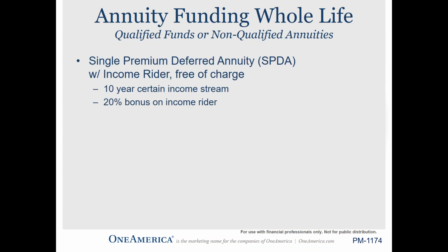Now, what we're going to do is the outside money is going to be moved tax-free to a single premium deferred annuity here at OneAmerica. That deferred annuity will have an income rider automatically included free of charge that's going to start paying out immediately. That income rider will be a 10-year certain income stream and also provide a 20% bonus to the funds transferred in. So for example, if you transfer over $100,000 of qualified funds, you'd get a total income stream payout of $120,000 due to that 20% bonus.